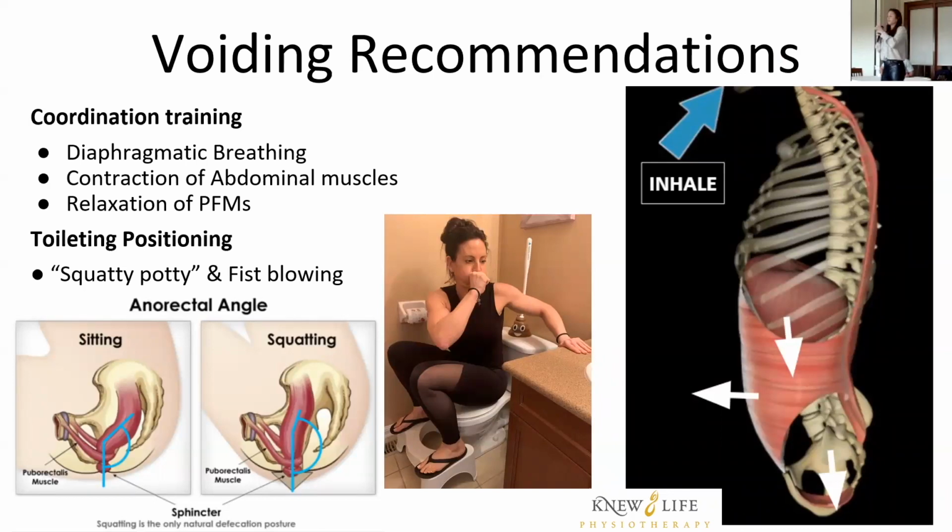Basically, it involves blowing through your fist. You guys can try it and see what happens when you do it. So you basically close your fist and make it as though it's the hardest balloon you've ever had to blow up. And when you blow and your cheeks puff out, you should feel instantly that your core activates. Now, the tricky part is, can I let my pelvic floor relax simultaneously? Okay, so that's the tricky part.